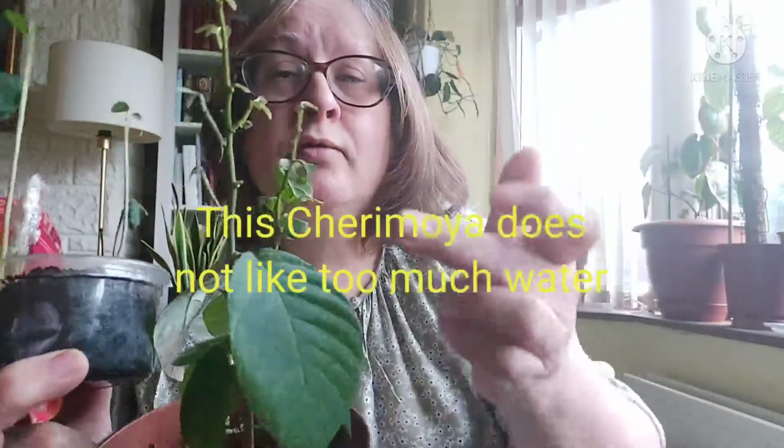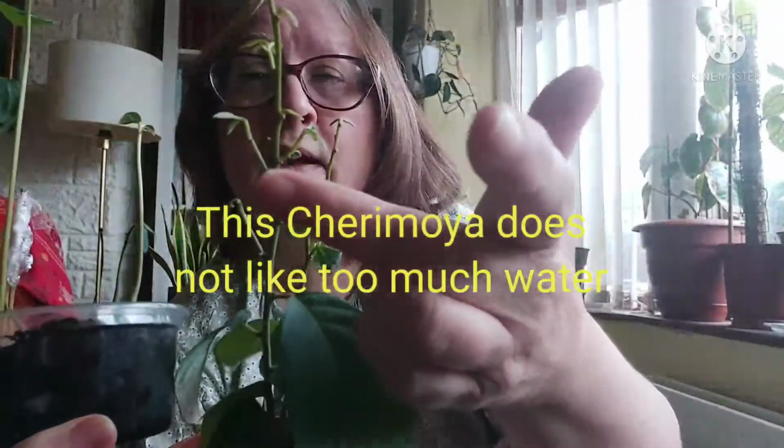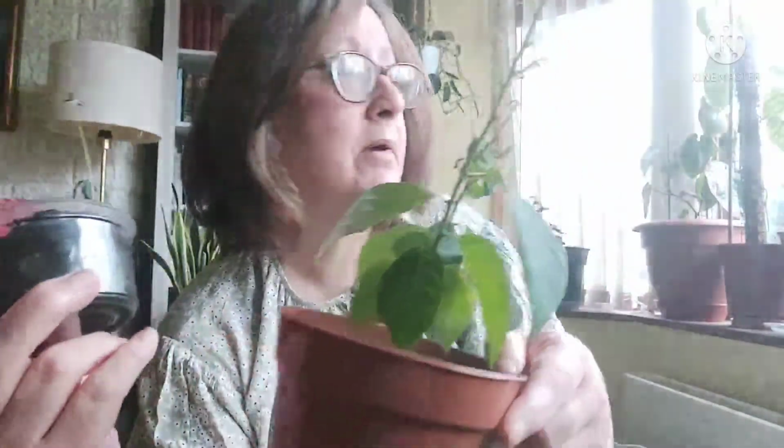So this is the eBay plant, and it started to get this leaf curl on the new growth. So I stopped watering it. I think I watered it too much, and so this newer growth here doesn't seem to have that curl happening. So I think the aim is to keep these on the dry side. I don't think much growth will happen during the winter anyway. But as long as I can keep it alive.